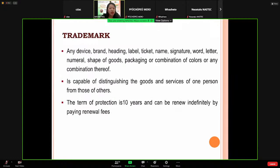What is a trademark? A trademark can be any device, brand, heading, label, ticket, name, signature, word, letter, numeral, shape of goods, packaging, or combination of colors, or any combination thereof. A trademark helps you distinguish the goods and services of one person from those of others. The term of protection is 10 years and can be renewed indefinitely by paying renewal fees.